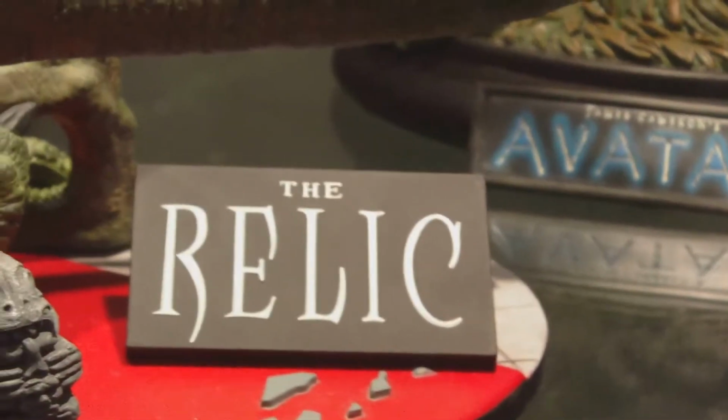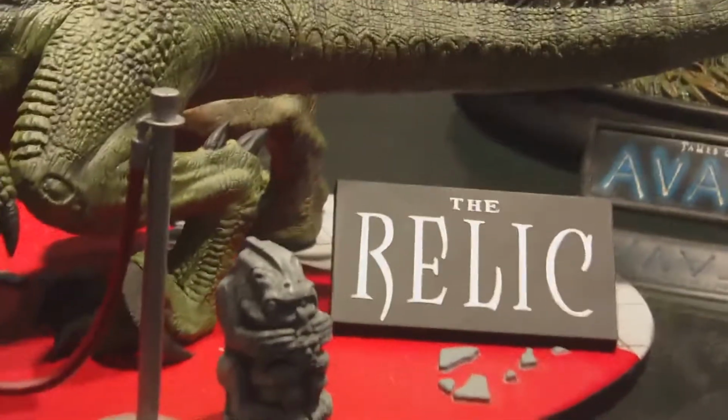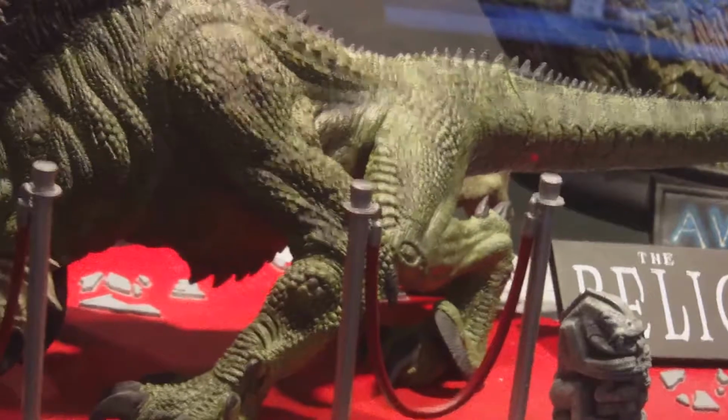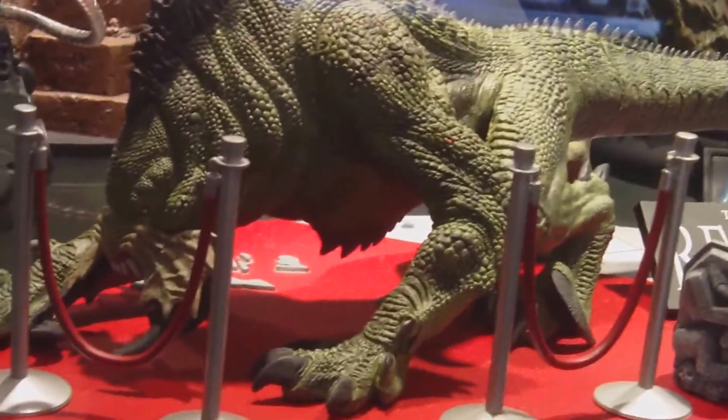Guys, this is another piece I picked up from Comic Con. This right here is the Relic. I was just trying to think of what you could categorize it as. I would consider it more like a sci-fi horror type movie.